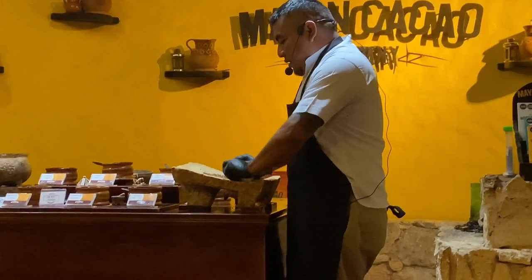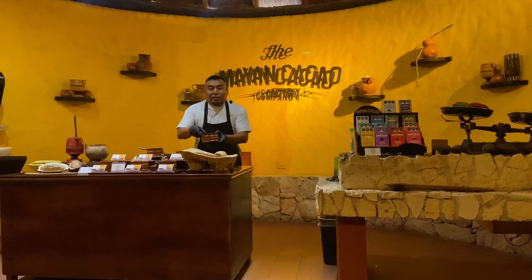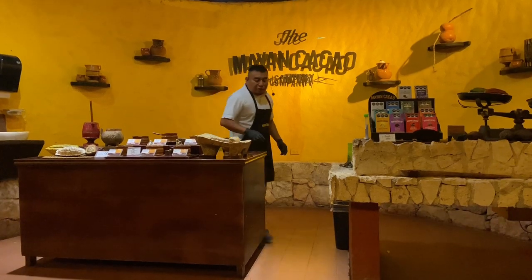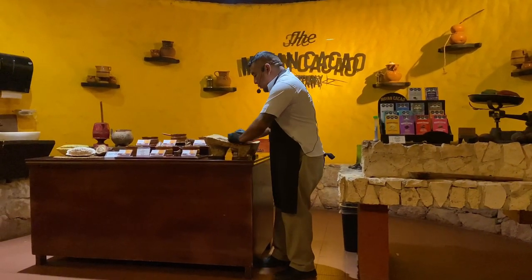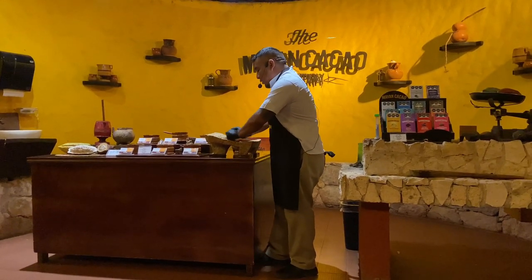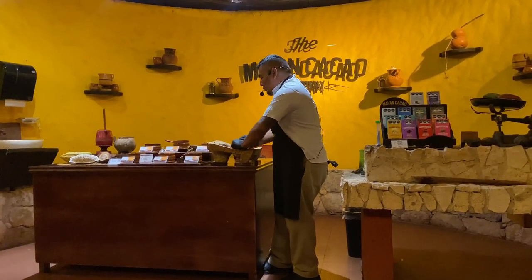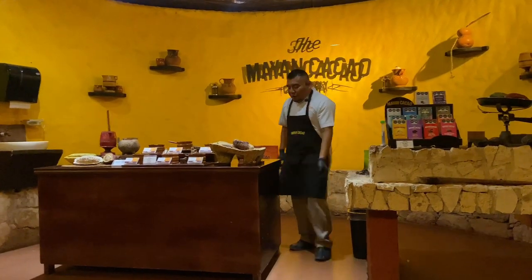I can mix it with this pure and dark vanilla. Is that correct to say vanilla? Uno y dos. And now I need only 2 seconds to show you how easy it is to make the chocolate. Here we go. 1, 2, 3, 4, 5, 6, 7, 8, 9, 10. So we've got pre-Hispanic chocolate. Thank you very much.